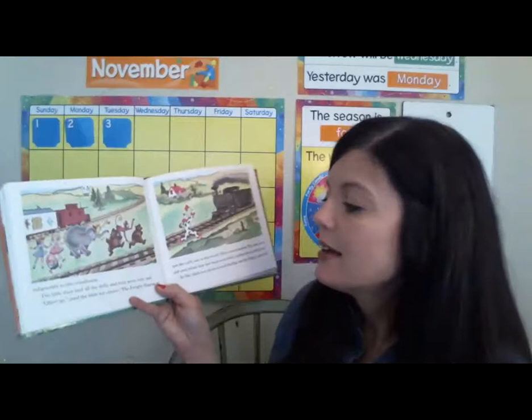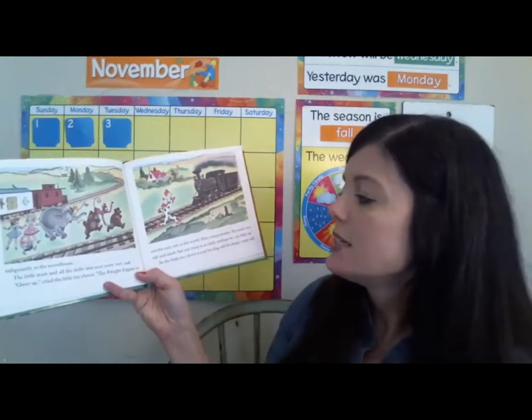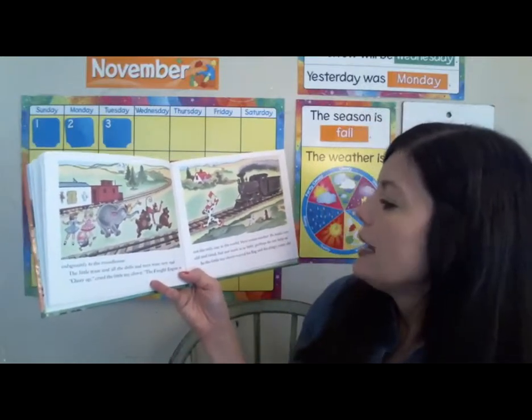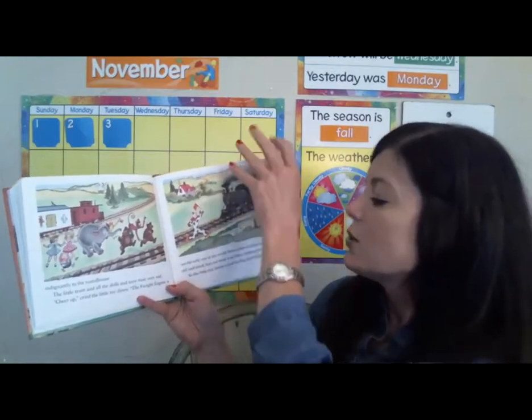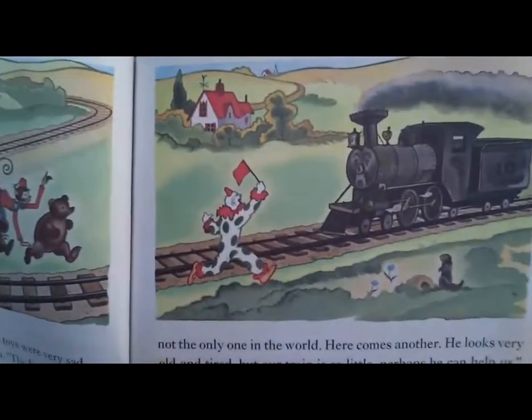Now the dolls and toys were very sad. Cheer up, cried the little toy clown. The freight engine is not the only one in the world. Here comes another. He looks very old and tired, but our train is so little. Perhaps he can help us. So the little toy clown waved his flag to the old rusty car.